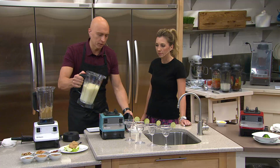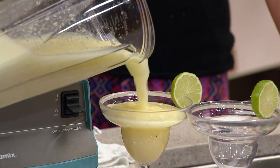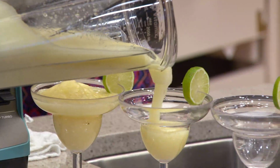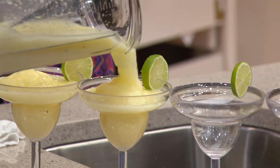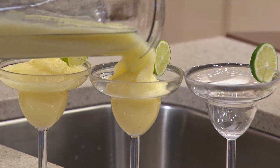I want you to see this. Look at this. Wait till you see this pour. Look at this beautiful pour. That's restaurant quality. This is the margarita that, because of all the fresh ingredients, they'll charge you $15, $20 for at the restaurant, that you're now making for your families and friends.